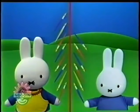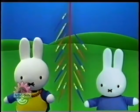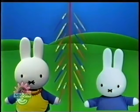Do they have the same number now? No! Who has more paintbrushes? Mother Bunny! Oh, Mother Bunny still has more paintbrushes than Miffy. Do they have the same number now?